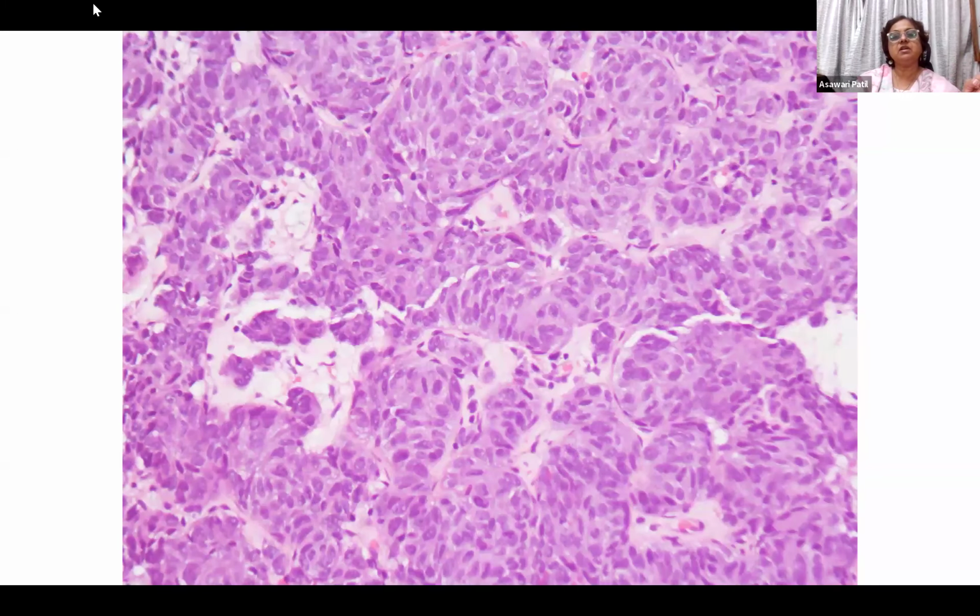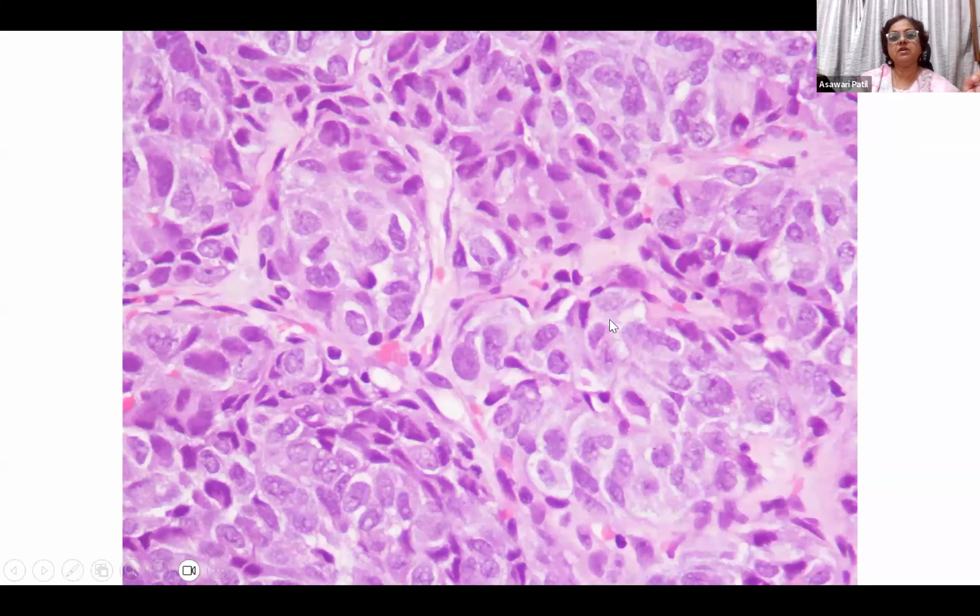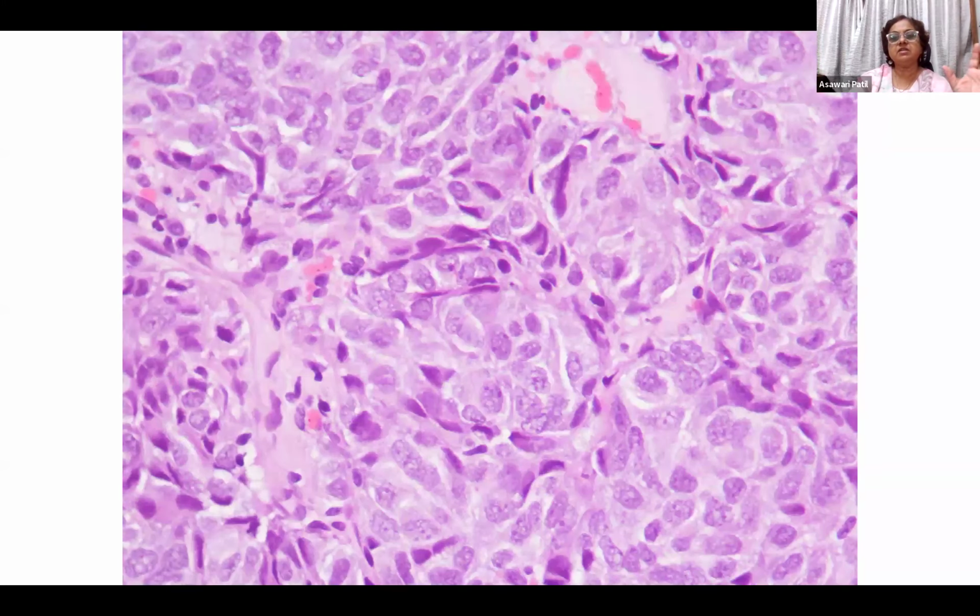But something was bothering us. If you see the morphology, you can see the nesting pattern, somewhat trabecular pattern. If you see closely, although we don't see the nuclear features that well in this biopsy, still it was not a typical invasive breast carcinoma, no special type.